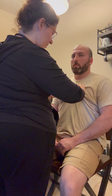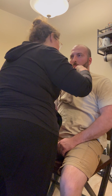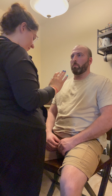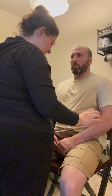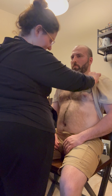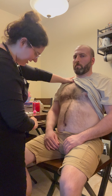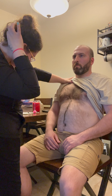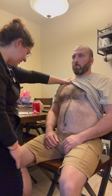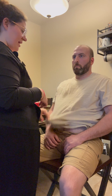So I'm also going to take a look at his skin underneath. We're going to pretend that he's bare. He does have a tattoo in the front here. I'll just pull it up. He's got hair appropriate for his race and his skin. I don't see any scars on his chest. We'll do the abdomen in just a second.